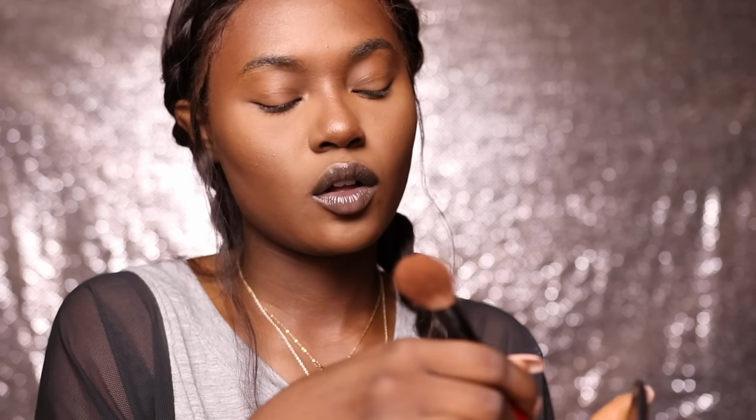Okay, so the next thing that I'm going to do is take my MAC Mineralized Skin Finish in the color Dark Deep. This is a very old one. If you guys can hear, it's like legit falling apart. But I'm still making it work. I'm going to take that with a dual-ended brush. This is, once again, a no-name brush. I think I got it from Dwayne Reed years ago. And I'm just going to use this round end, and I'm going to just swirl into the face powder and set the rest of my face.